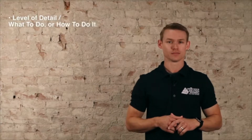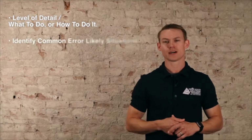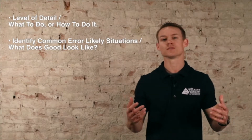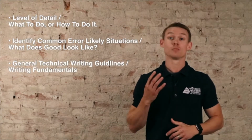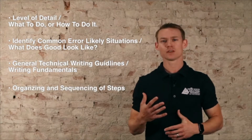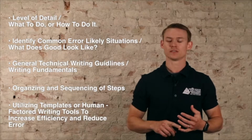When we teach these classes, there are 5 main principles that we want to make sure we convey to all the writers. These principles are: number 1, level of detail, what to do or how to do it. Number 2, identify common error-likely situations that you want to prevent. This is also called what does good look like. Number 3, general technical writing guidelines or writing fundamentals. Number 4, organizing and sequencing of steps. And number 5, utilizing templates or human-factored writing tools to increase efficiency and reduce error.